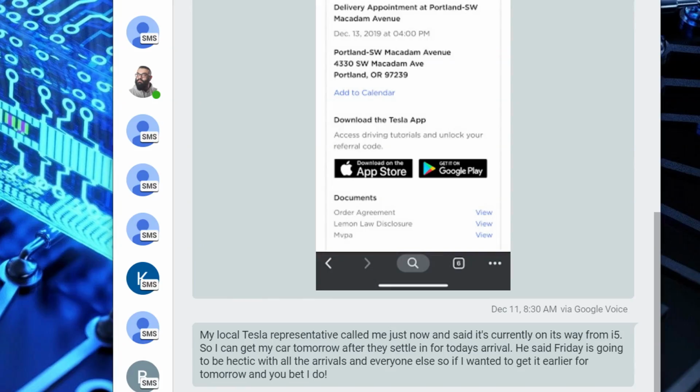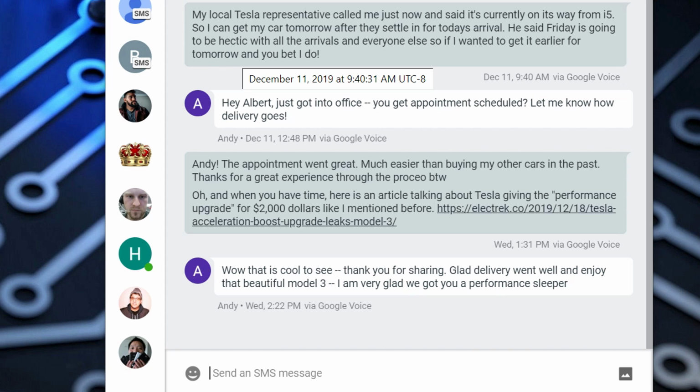And shortly after I text them at 8:30 in the morning, I got a call around 9:30 in the morning from Tesla. The Tesla representative called me just now and said it's currently on its way from I-5, California. He said Friday is going to be hectic with all the rivals and everyone else, so if you wanted to get it earlier, for tomorrow, and you bet I do. He replies later to tell me that he wants to know how the delivery went. That was December 11th. Now this is Wednesday, the 18th, yesterday.